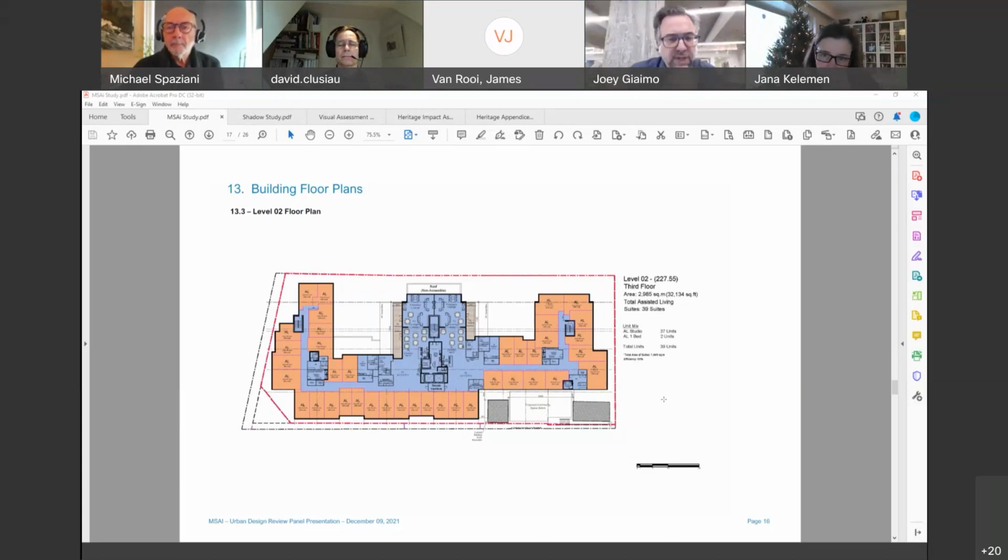Just for clarity, the panel was able to review one option for this project, but James had mentioned that we're looking at 2 options now. I don't want to speak for the panel, but I don't know if we'll be able to comment on 2 different options today. I think the proposal before you is the 7-story option. That's the one that we would prefer that you responded to. Okay.